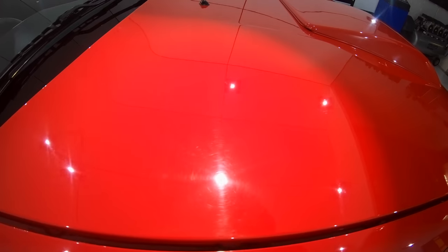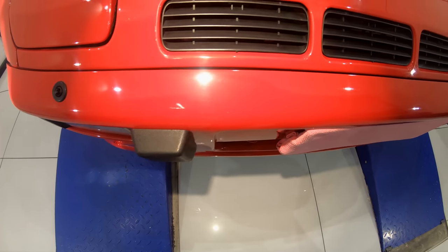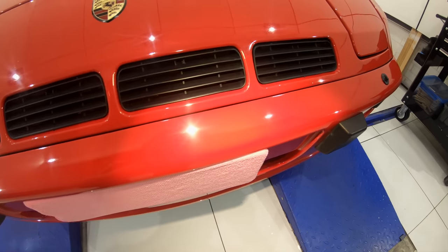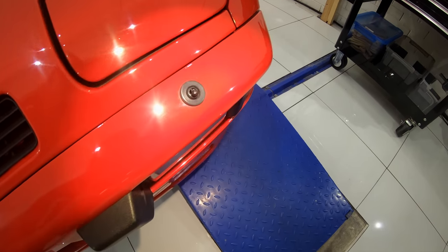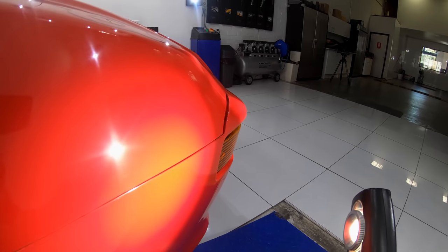I can also see that someone has definitely given the paint a rotary polish in the past, with buffer holograms left in the finish in most areas. And although it's not too bad considering that the paint is most likely a single stage red, there's also some slight oxidation and haze in the finish.